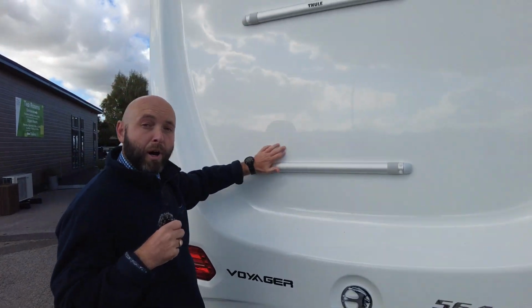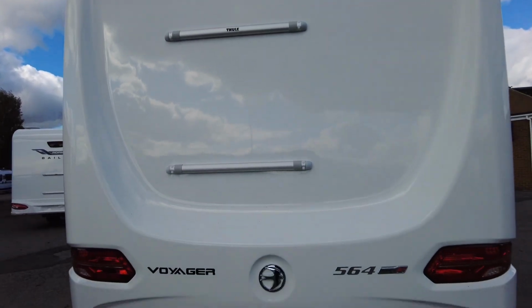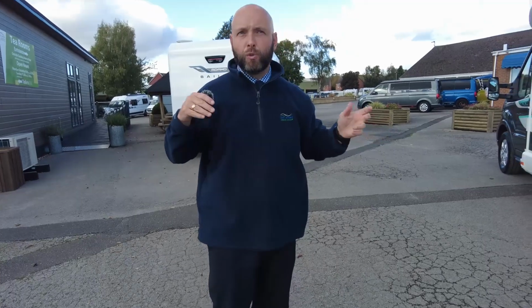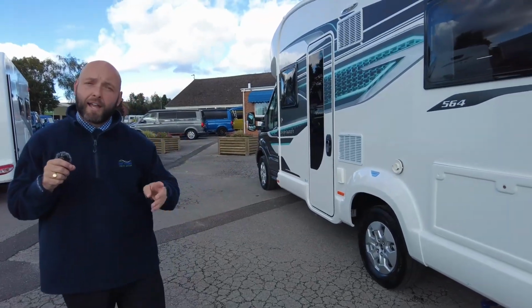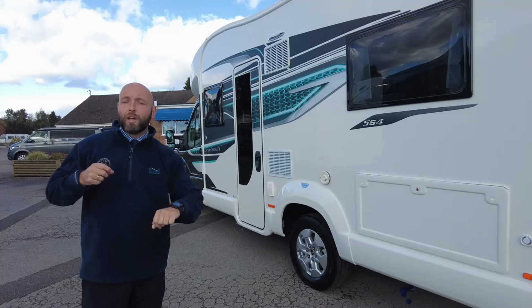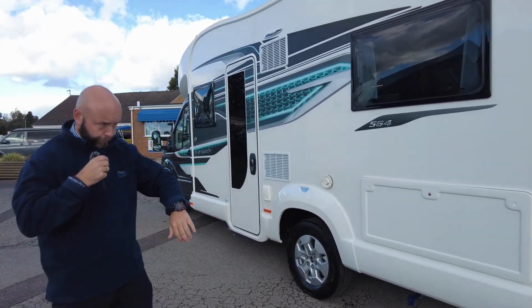If you were to fit a bike rack, you can fit them straight on, and you've got your reversing camera. While we've just walked down the length of the vehicle, it's worth saying this is 7.22 metres. So it's not an excessively large van at all, not by today's standards. That's quite average now, I'd say. But it gives you plenty of space inside. It's also 4 berth and 4 travelling, so you've got 4 seat belts and places for 4 people to sleep. It's a French bed layout in the back.